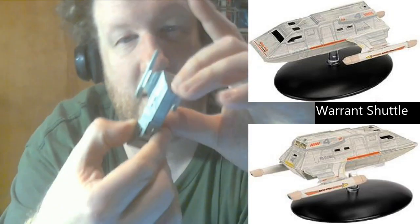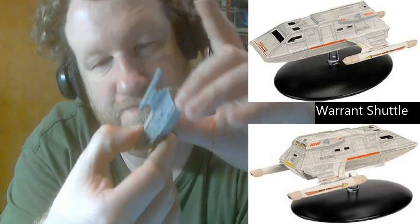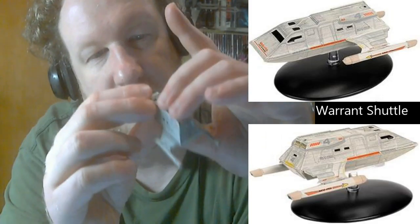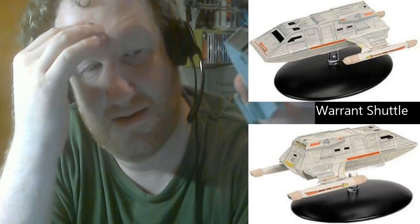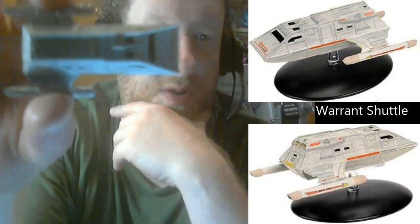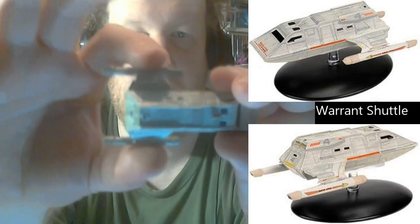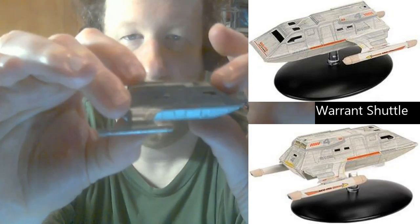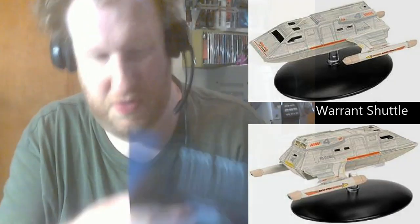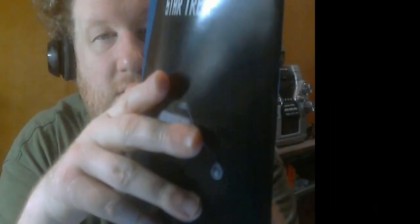There's three. Oh, they're actually indented. Indents for the lights on the front, but then they never painted the lights. So this is very similar to the medevac shuttle. It's just that the nacelles are further back. There it sits on its stupid little display stand that I totally don't care about.